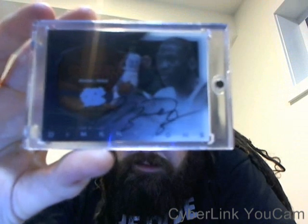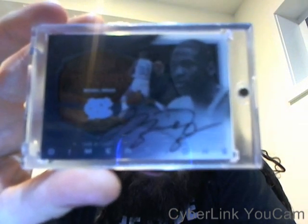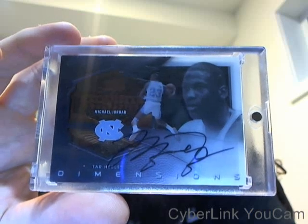Beautiful, beautiful card. Then I won this, took two spots in this. Finally, I've joined probably eight raffles for Jordan autos. This is the first one I've won. Always take more than one spot too, but this is sick. Dimensions, massive shadow box. Won this in Mike's room. Red and gold. Jordan shadow box. Dimensions, exquisite.